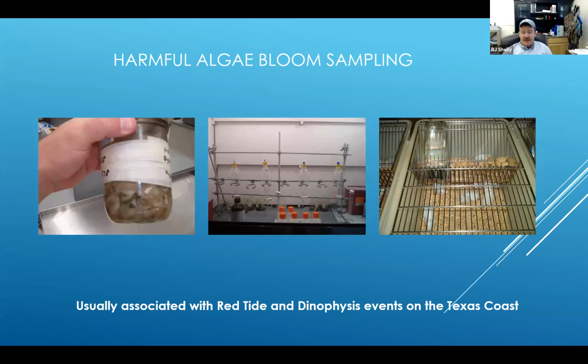To give you an example, 5,000 cells per milliliter is what it takes for you to be able to see it. And usually it takes around 5,000 cells per milliliter for it to kill fish. So the problem that we were always dealing with is the public was not seeing this and they were not seeing fish dying and they were wondering why we had the shellfish areas closed.